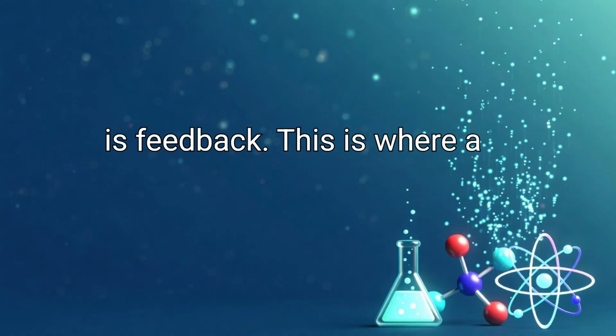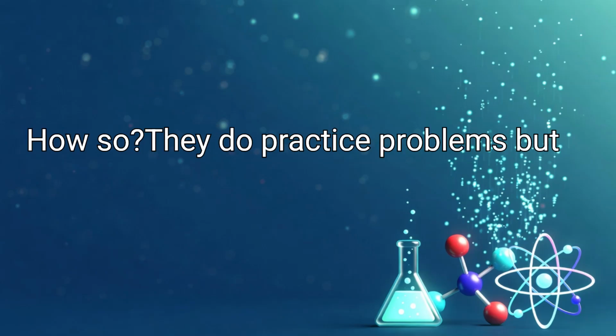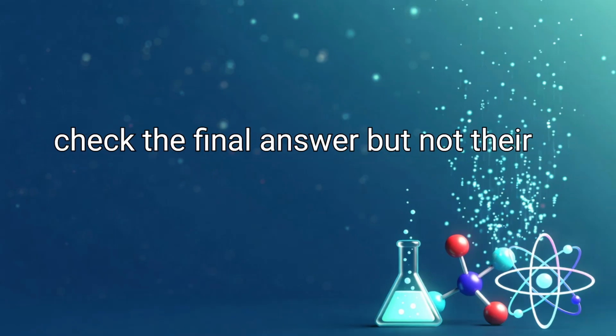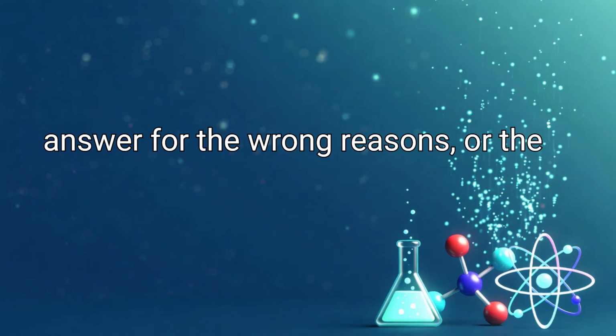Component 5 is feedback. This is where a lot of chemistry students go wrong. How so? They do practice problems but don't check their work carefully, or they check the final answer but not their process. So they might get the right answer for the wrong reasons. Or the wrong answer and not understand why.